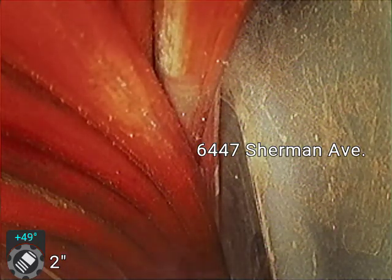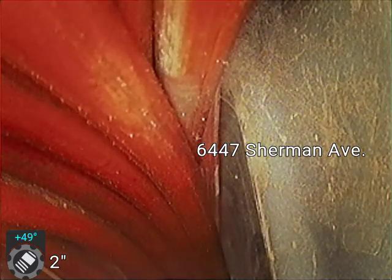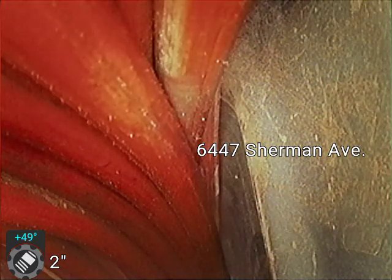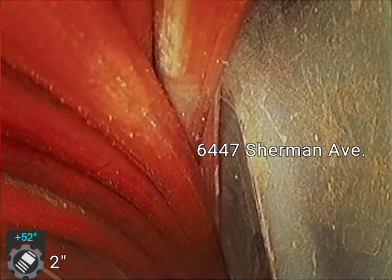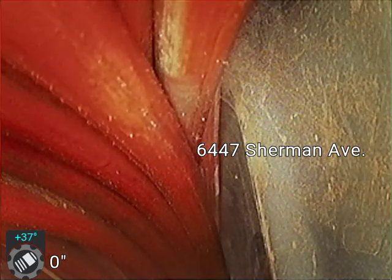The line goes out from this clean out to the side street, and I can't think of what that side street's called, but basically it goes out the driveway and runs out a couple feet into the driveway, and then the main is on the other side of the street, in the street, but on the other side. You can see a manhole at the intersection there. But everything looked really good, and so we're going to end the inspection here for 6447 Sherman Ave.